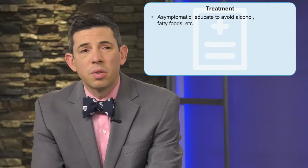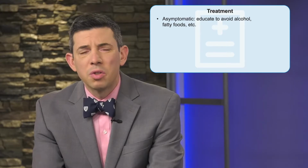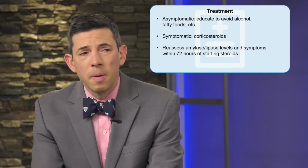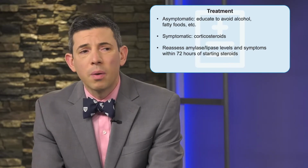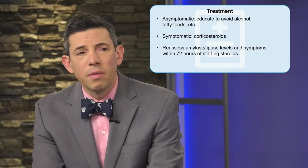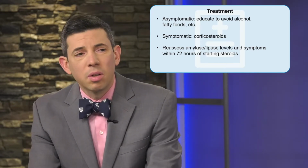In general, when patients are asymptomatic, as Trish pointed out, it's okay to monitor patients, educate them to avoid alcohol and fatty foods. When patients are symptomatic, corticosteroids are effective in most cases. In general, we try to reassess amylase and lipase levels as well as a good clinical examination within about 72 hours. If symptoms and serum amylase and lipase don't turn around within a few days of having started corticosteroids, here again infliximab is generally particularly effective.